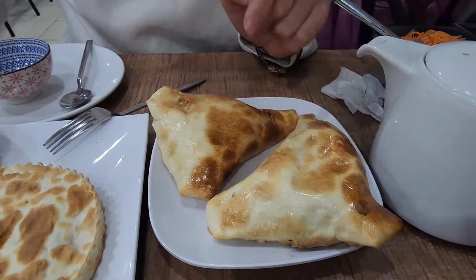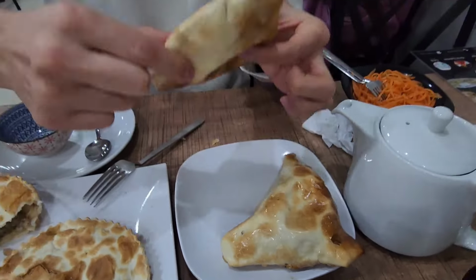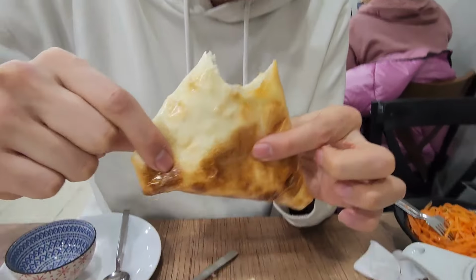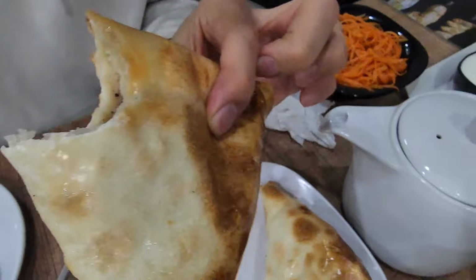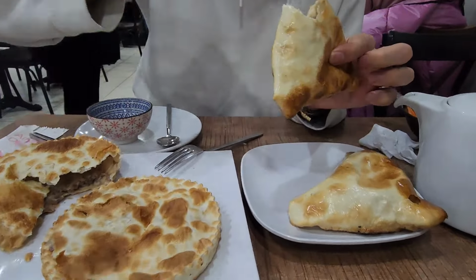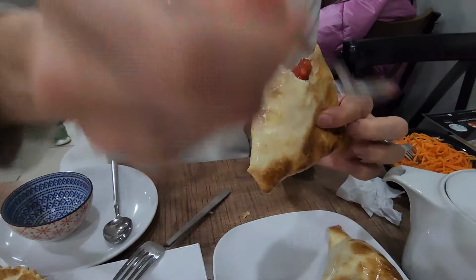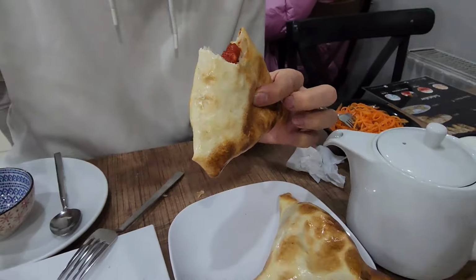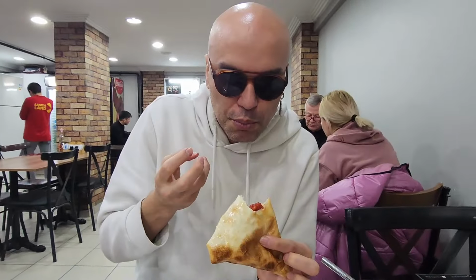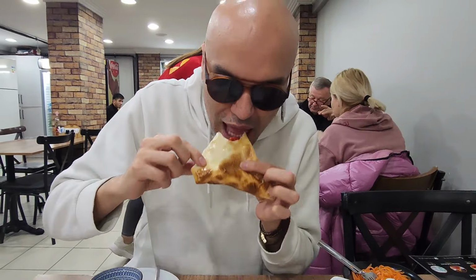Now, I want to taste this beautiful samsa. Soft. Smells so good. Is it same taste or different? No, no. So different. This is so good. I love it. Which one is better? Let's try this one. Both are good. I love both one. But this one is a little more crispy. Have a juicy. This one is a little stronger than.